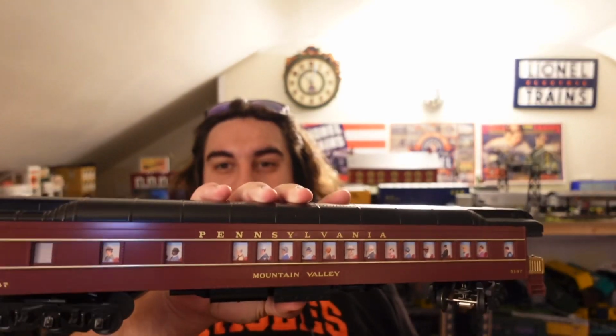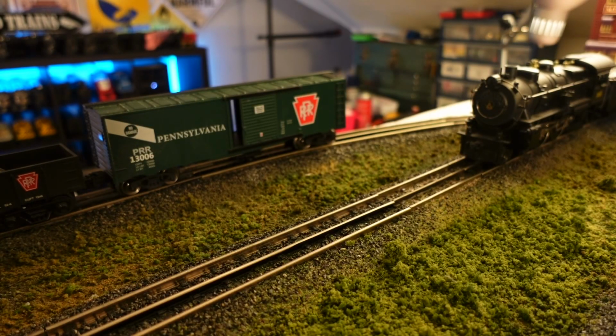I love these cars. These are actually my first set of passenger cars ever. And they also have the illuminated PRR backplate there. It's got an LED in it. And these are great cars as well, but if you buy scale engines, you want something scale, this is what you're going to be dealing with. These are just huge. Alright guys, so I got all the cars hooked up, so let's let her roll.